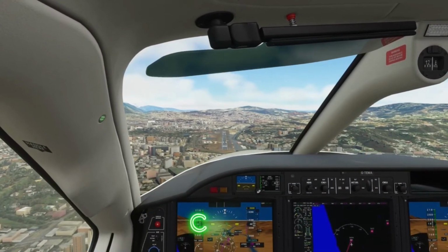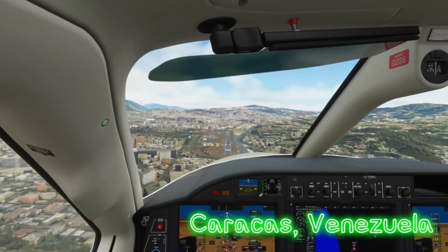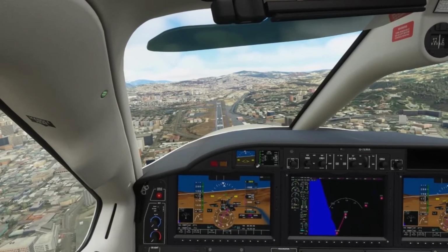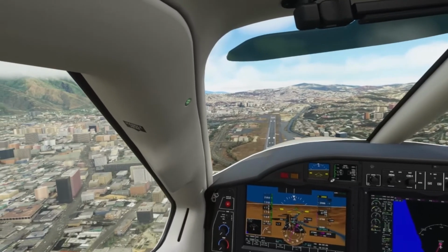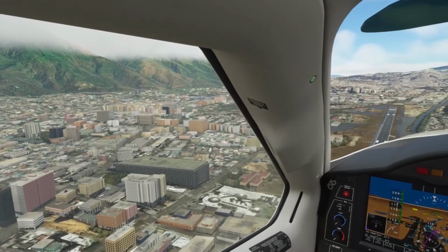So we have made it now to South America, Caracas, Venezuela. And that's the airport we're going to be landing at very, very shortly. Again, I'm just doing a quick recce over this airport to check it out and figure out how I'm going to approach it. This is really challenging terrain.